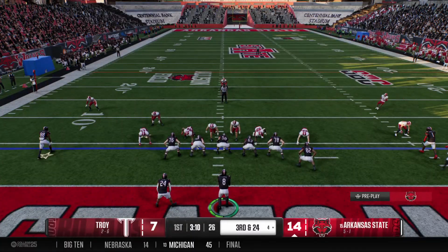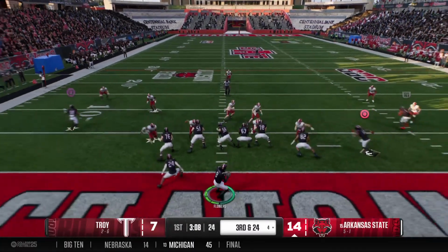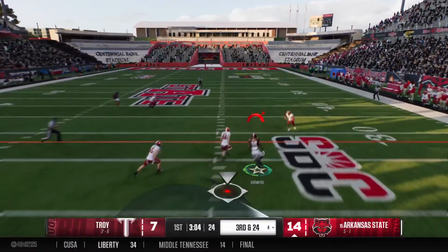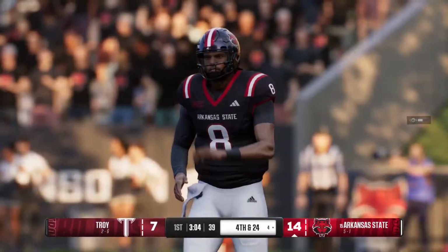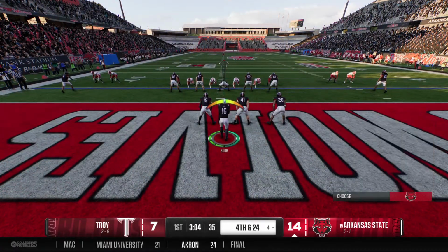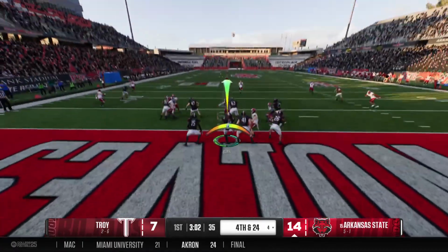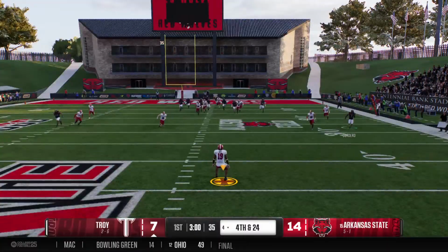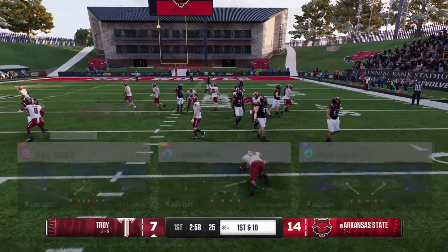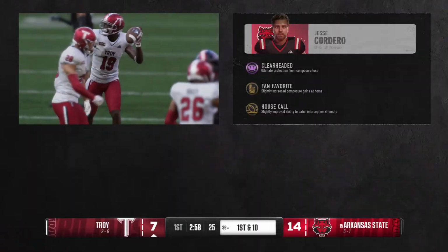3rd and long from inside their own 20. He's looking downfield to throw. Fires to the wideout. It was worth the gamble, but the long pass is incomplete. And the Red Wolves send out the punt unit. 3 and out, they got stuck in reverse. They hope the punt can bail them out. And good work by the coverage team to get the return man down on the ground.